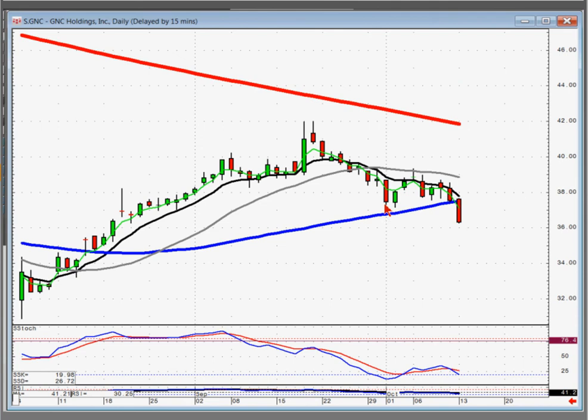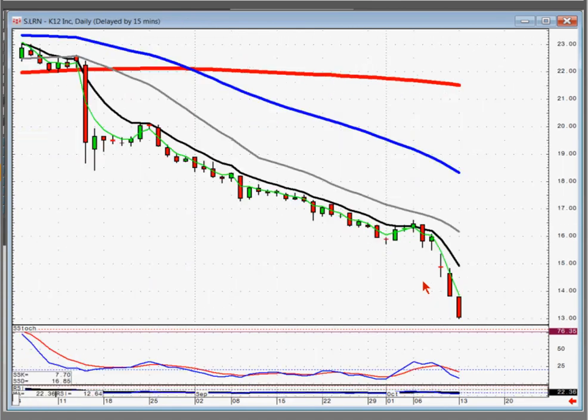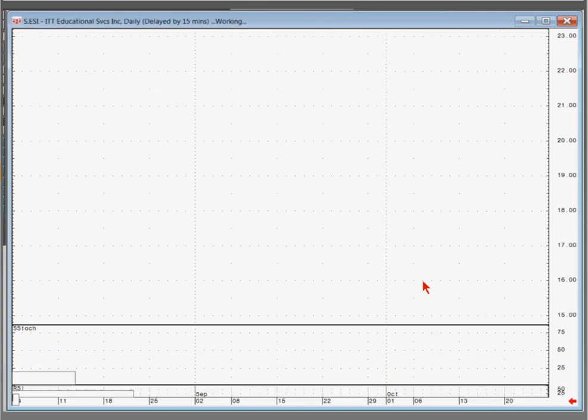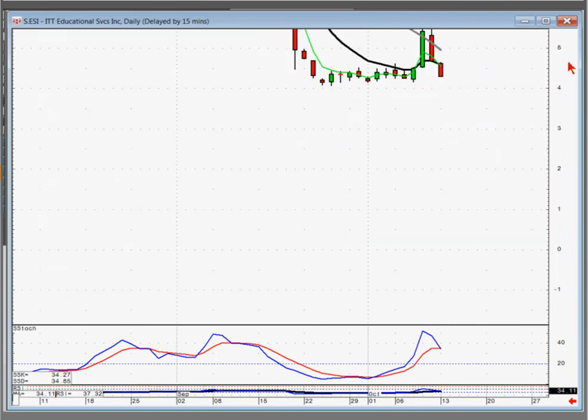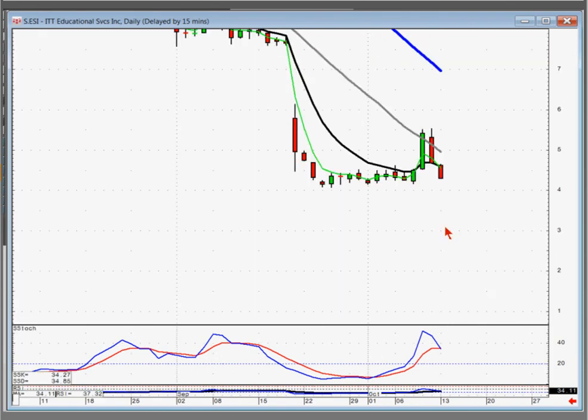GNC, there's that slow curve. Anytime you see that slow curve, that's when the momentum starts picking up. And is this one of the education ones? That one's selling off pretty hard. Let's see, ESI. No, because I probably wouldn't have been looking at a stock that was trading below $5.